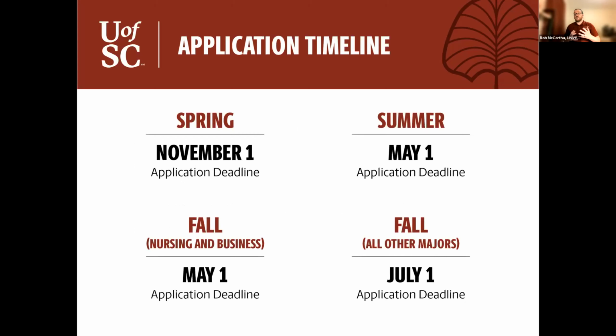Here are our application timelines and our application deadlines. Right now, for those students who are looking to apply for the summer, it's May 1st. If you're looking to apply for fall for nursing or business, it's May 1st for that as well. All other majors, it's July 1st. And then our applications are done on a rolling basis.